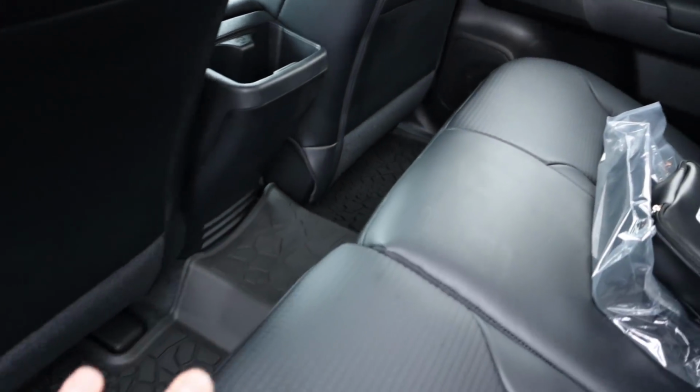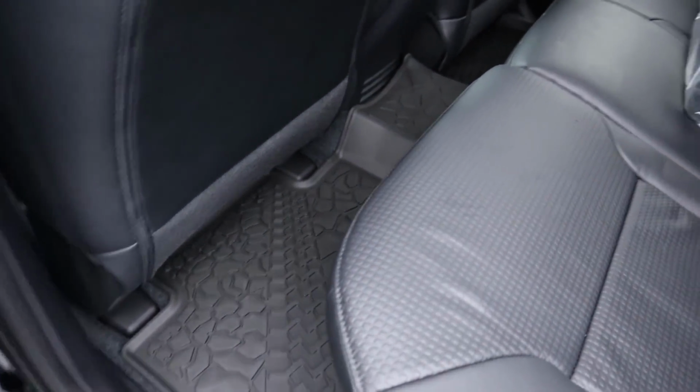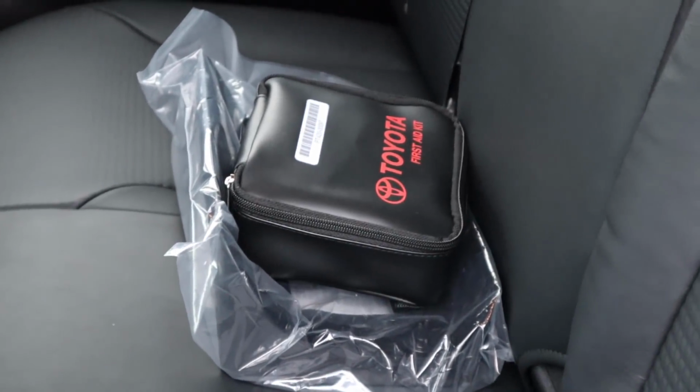Legroom in here is going to be a little bit more cramped, but you've got the rubber floor mats and all that, and it is a smaller size truck, so you got to expect that. And then got the Toyota first aid kit.